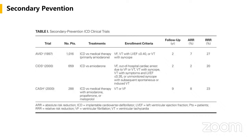This study was actually terminated early, so the result does not reach statistical significance. It was followed for only 2 years, with the survival benefit showing more toward the ICD. It compared the ICD with amiodarone. It resulted in an absolute risk reduction of 2% and a relative risk reduction of approximately 20%.